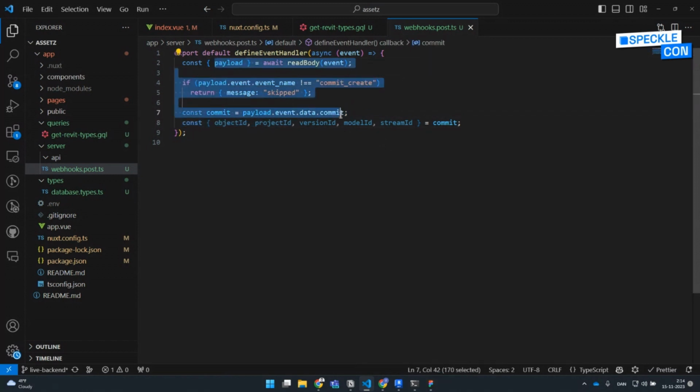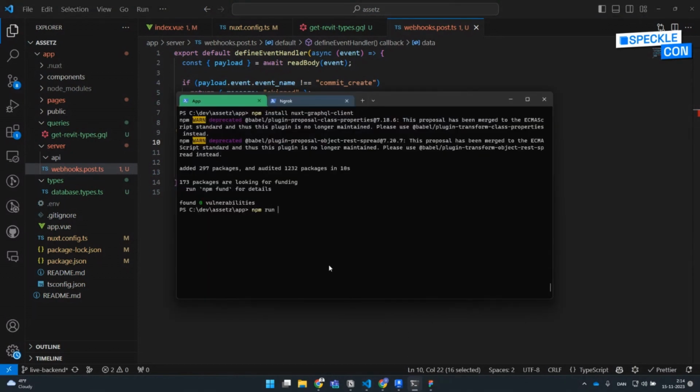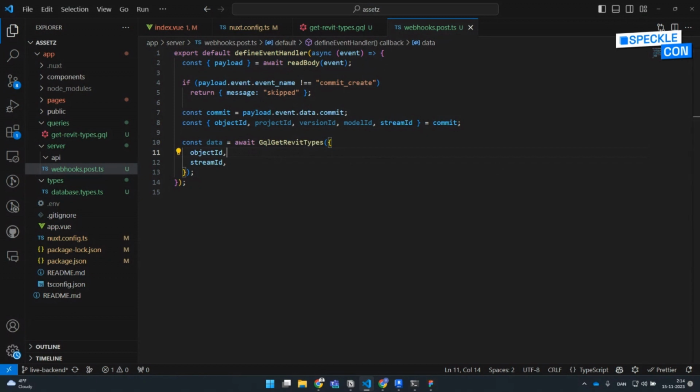Unfortunately, we are still not fully typed until this moment, but right now we can maybe get some magic going on by using this function here that Nuxt is going to generate for us. So I didn't define this, but I think if I go into here and run my app, Nuxt, the GraphQL client, should be able to generate this function for me, hopefully. Yeah, you see, it receives a stream ID, object ID, and that's the same things that I've defined here. So it's a really helpful thing if you're developing on top of GraphQL.